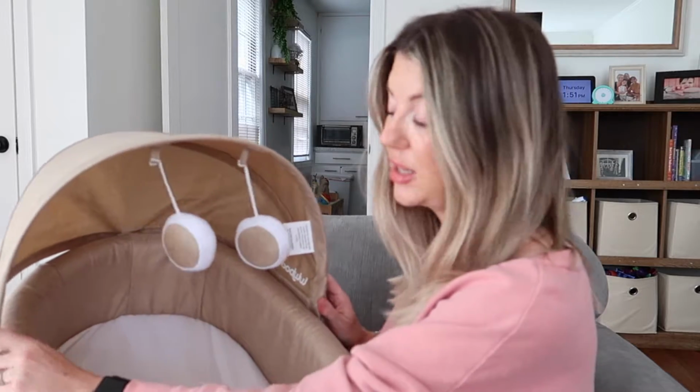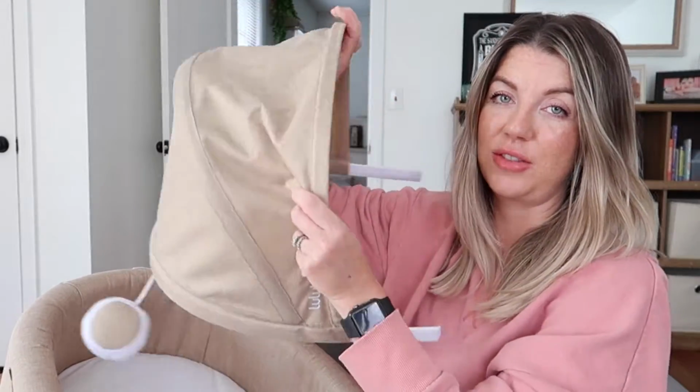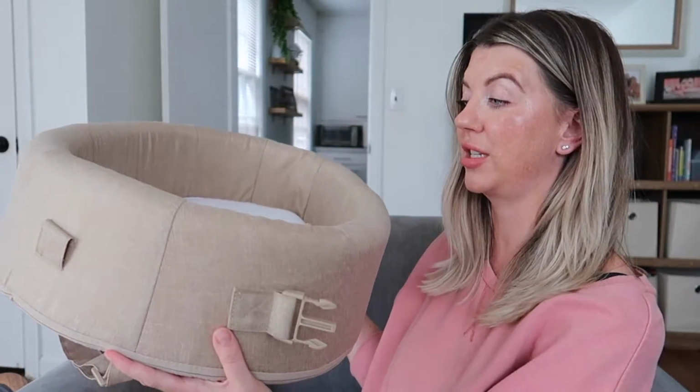But if you don't want the canopy, it's really easy just to take it off. You don't have to have it. Like say you've got an umbrella or whatever already, and you're like, I just don't need that. It's extra. There you go. It's off. And then this is very cushioned, but it's also sturdy, so you don't have to worry about it flopping over or anything like that. It is just gonna stay up just like this.